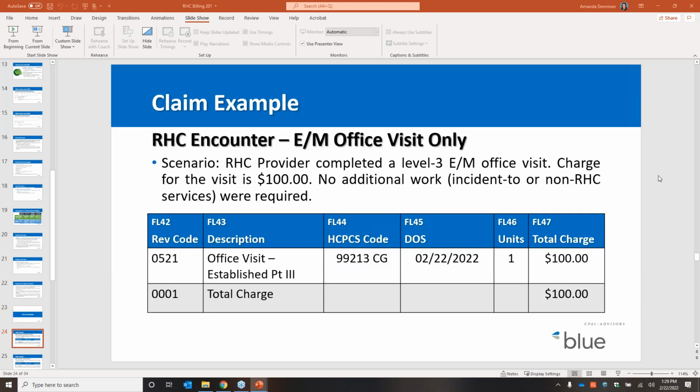Okay, so this is a basic E&M office visit only. You've got your revenue code 521, your 99213 for the service provided, the CG modifier attached, and your total charge. Pretty straightforward. You're going to get reimbursed 80% of your all-inclusive rate, and the patient is going to be charged 20% of this $100 of coinsurance.